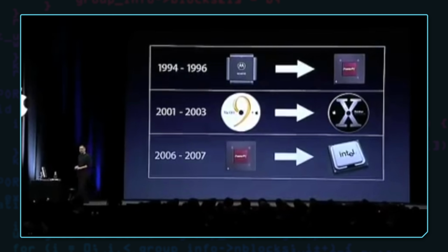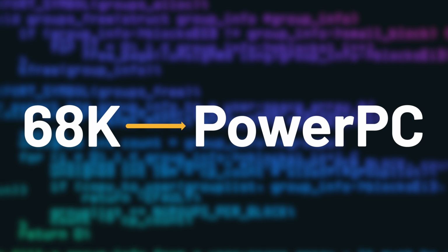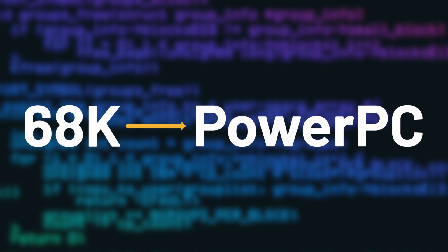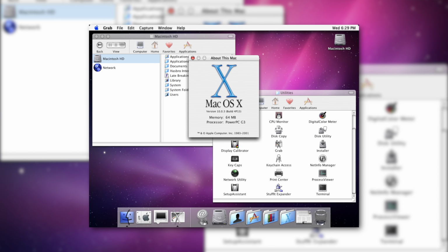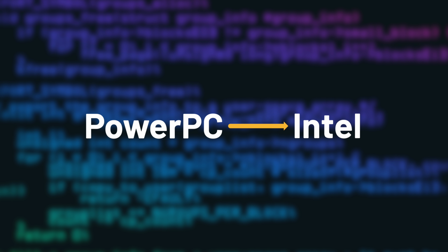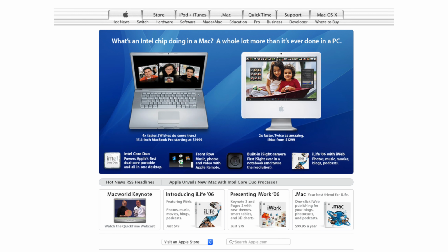Rest assured, Apple has been through transitions before, so they are prepared. Apple switched from 68K processors to PowerPC and released the first PowerPC Mac in 1994. Then they rewrote the Mac OS and released Mac OS X in 2001. Then they transitioned from PowerPC Macs to Intel Macs and released the first MacBook Pro and early 2006 iMac.